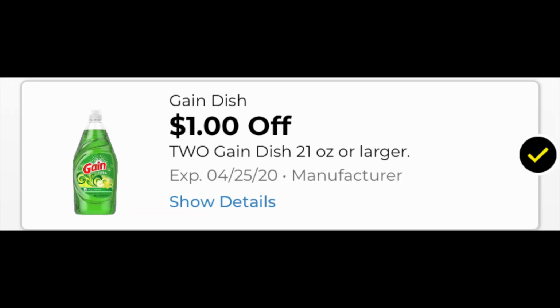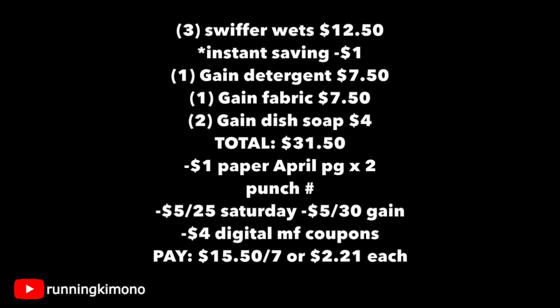Okay guys, let's take a quick look at the math for this one. So 3 of the Swiffer wet packs are $4.50 each, so that's $13.50, but you're going to get $1 of instant savings at checkout, so it'll actually be $12.50. One of the Gain detergents, the larger one, is $7.50. One of the Gain fabric softeners, the big mama, again $7.50, and then 2 of those Gain dish soaps, they're $2 each, so that's $4. So the total for all of this is $31.50.